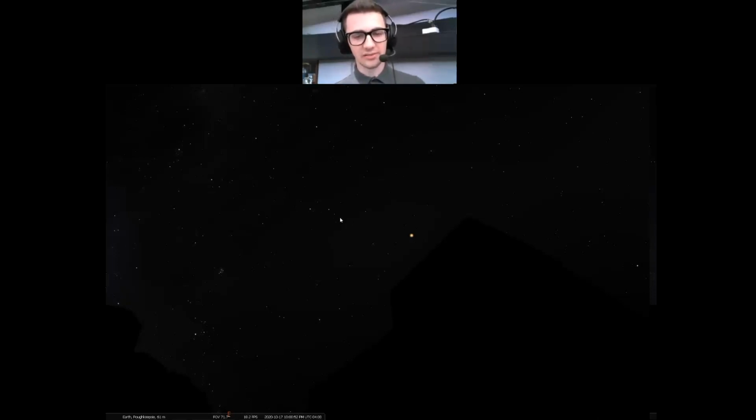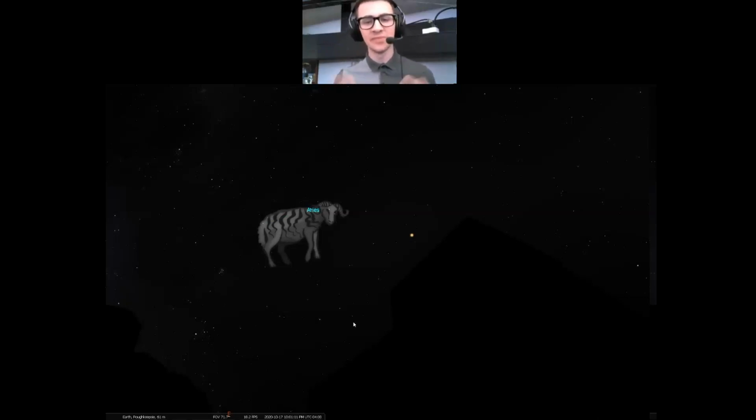Right over here, there's a little kind of hook shape. It continues to this star way over here. That hook shape is the constellation Aries. Now, that may not be the kind of Aries you were thinking of, but I bet a lot of you know this. This is the zodiac Aries, the goat. And in the mythologies, it is a golden goat.